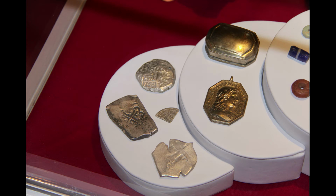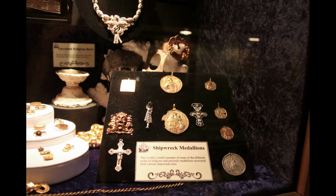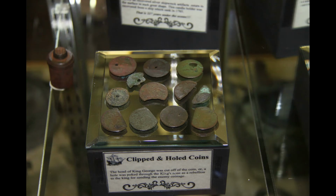More coins and medallions, whatever. There's shipwreck medallions, some nice ones there. And there's chipped and whole coins. Loads of stuff. If you're ever there, go and visit Seashell City.